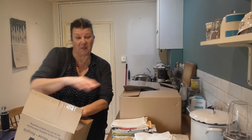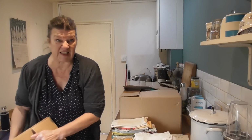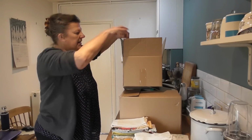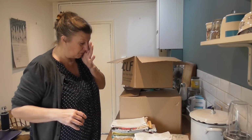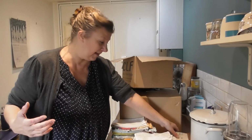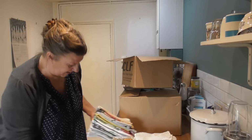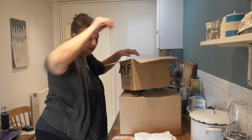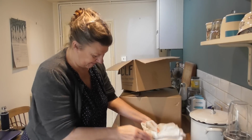It's kind of amazed me that I filled two big boxes from under the sink already. I can't believe how much I've packed under there. I mean, it's all the usual stuff, I'm sure we all have. It's our sort of cleaning bits and the iron, and now here come all the tea towels. Tea towels and cleaning cloths. This box might not be big enough.